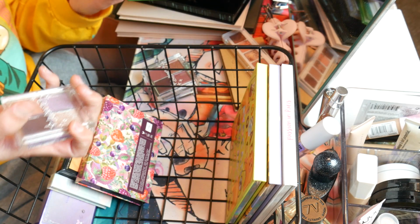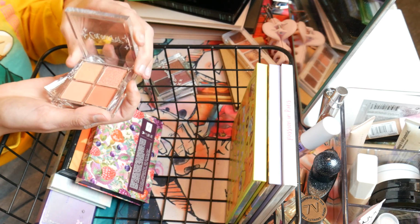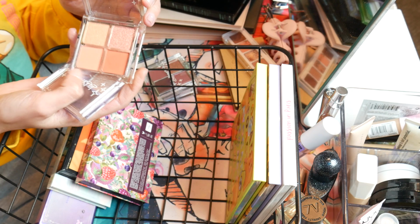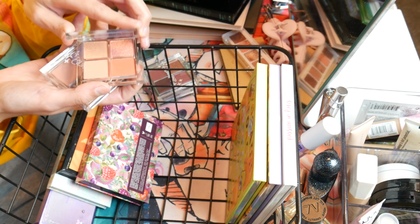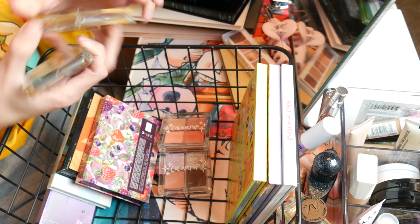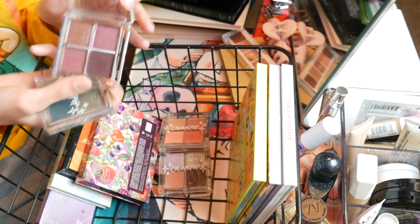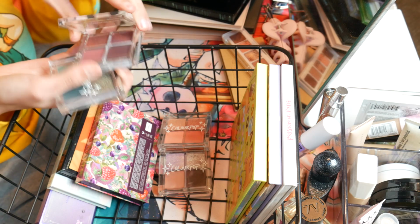I have the Creamsicle quad. I think this one is still available, I think. But again, it just has like those corally, like pinky tones. I do like this one for when I want those kind of shades. I have this Gata Agate. I think this one is still available. At least I hope so. This is one of the prettier like purpley shades. I reach for this one quite a lot.